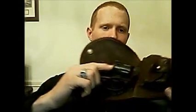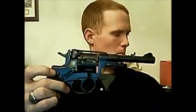I wanted to do a quick unboxing of a new firearm I picked up today. This one's going to be kind of weird. What I picked up, in this lovely leather case, is this. Can anybody guess what it is?